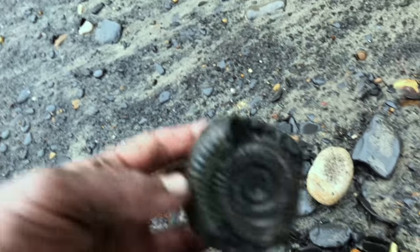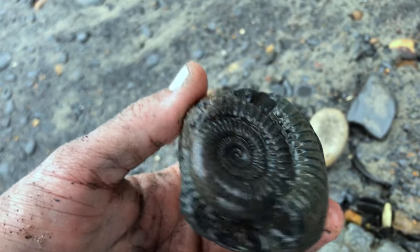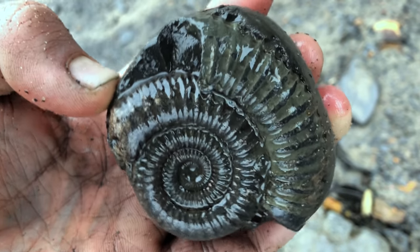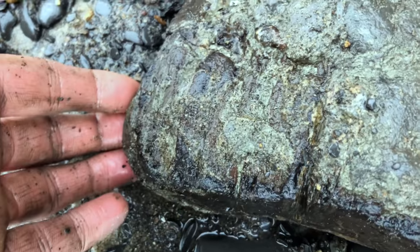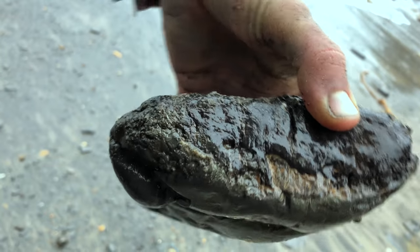Just picked up this ammonite from the sand and gave it a wash off. Turned out pretty lovely. Just down here, can you tell what it is? It's a huge lump of fossilized wood.